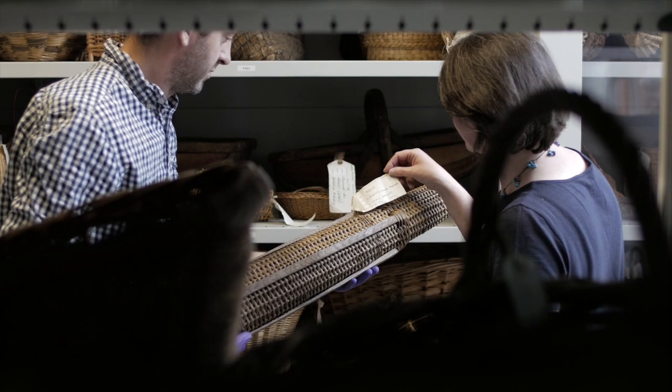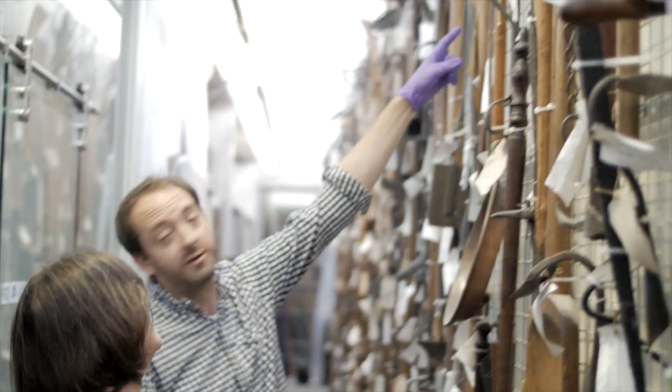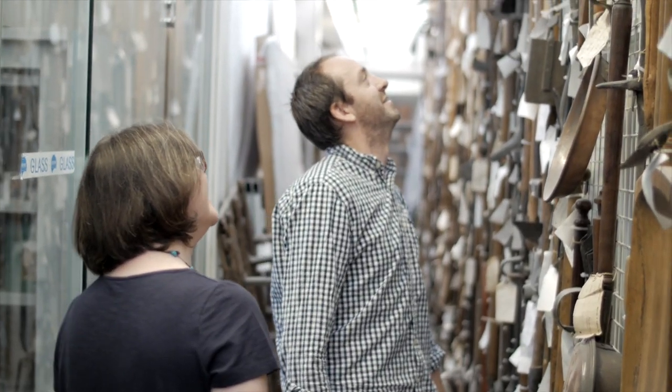So I'm Ollie Douglas and I'm a curator here at the Museum of English Rural Life at the University of Reading. The university has an extraordinary collection of objects, archives and library materials that chart the history of the English countryside. Included amongst these are an enormous number of English baskets, so English country craft objects that connect to the ways in which people lived and worked in the countryside in the past.